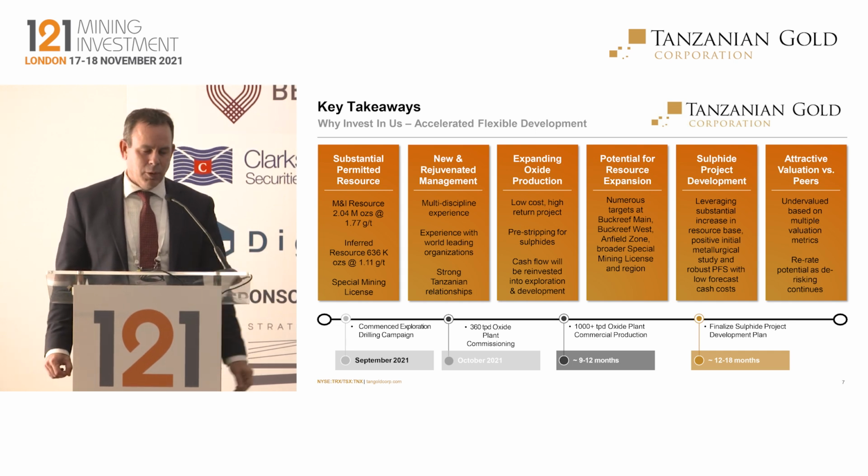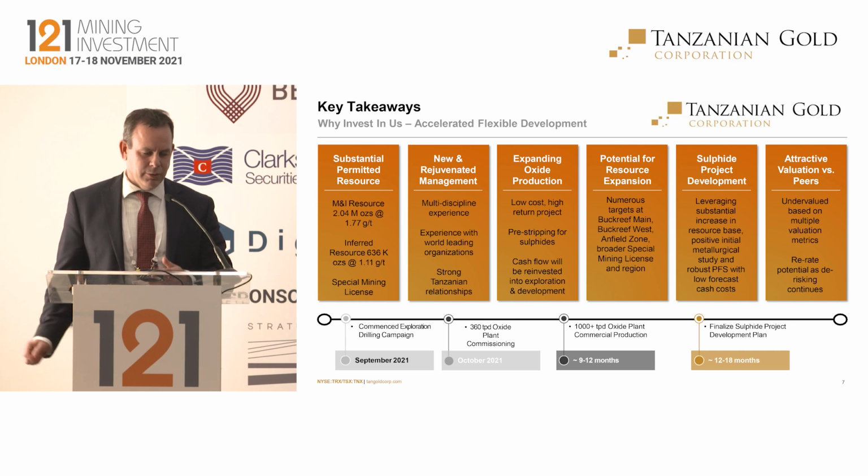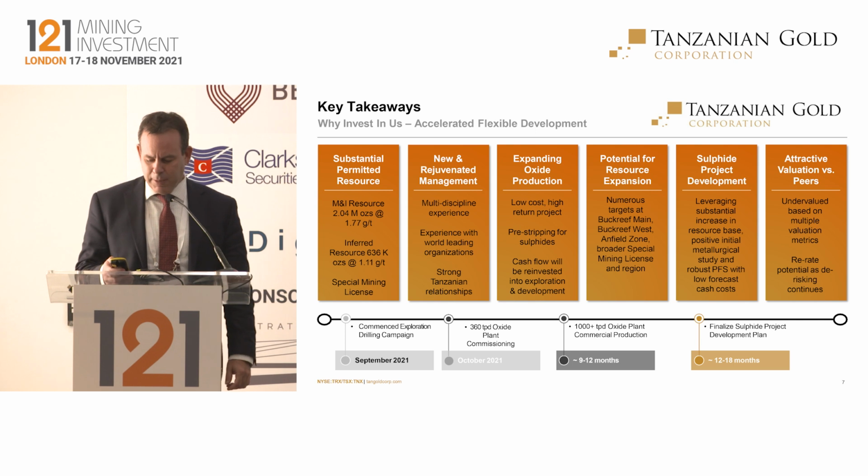We're expanding our low-cost, high-return oxide mine production to fund other value creation activities like exploration, which I just mentioned, and the sulfide project development. And of course, I'm a junior mining executive, so I'm undervalued versus peers, so it's always a good time to get into the stock. Over the next 12 months, we'll be bringing online the 1,000 ton per day facility, also putting into the market in 12 to 18 months a sulfide project development plan.